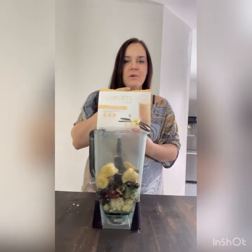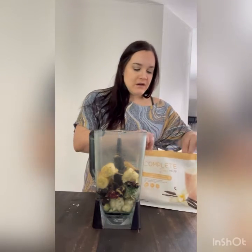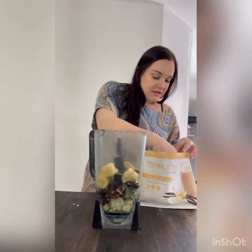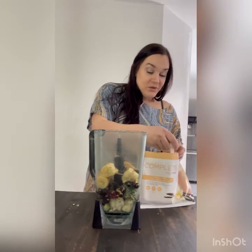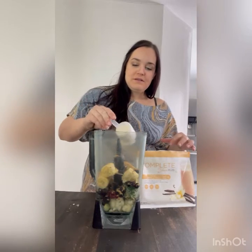And then I also use a protein powder. So this is the Complete from Juice Plus. So this also has a fruit and veggie complex in there. This has soy protein, pea protein, and it's also low glycemic. So it's delicious, but you don't have to worry about having that sugar high and then that crash later on. So let me put that in.